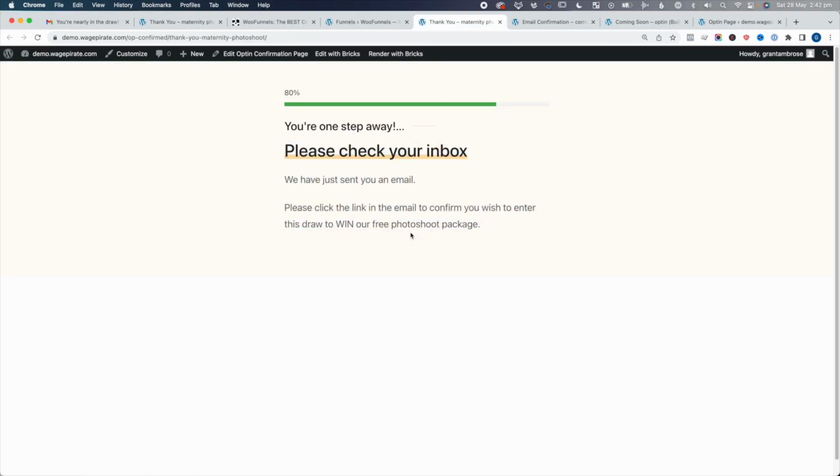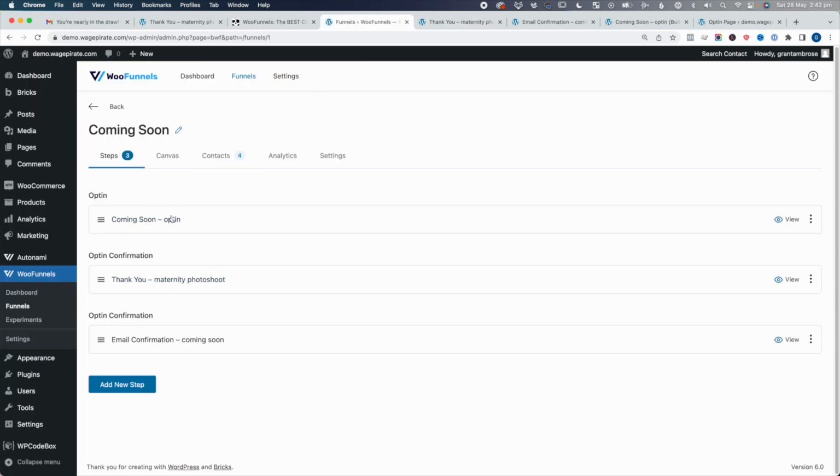And in terms of designing this page, you just design it using your favorite page builder. So that is basically these two steps here. Now, behind the scenes, when somebody fills out this opt-in form, we've got to send them an email.